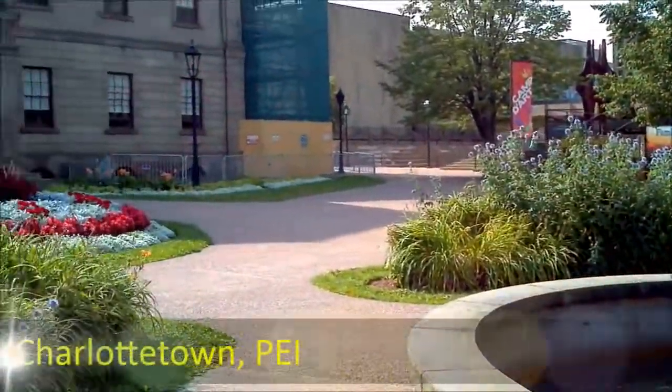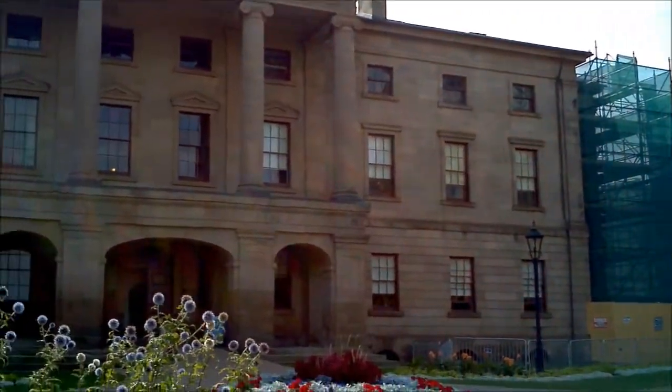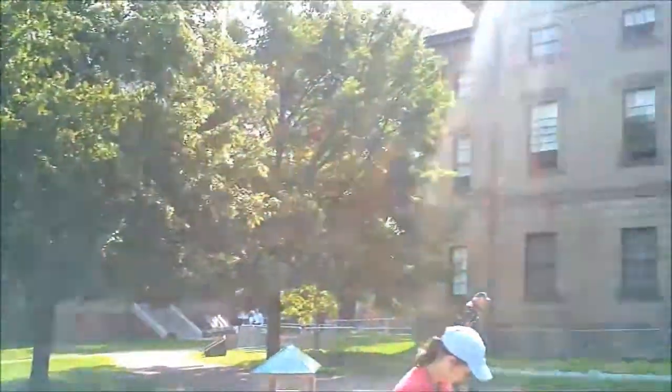And we decided to take a trip the next day into Charlottetown. Here we are at Province House. This is the site of the legislature for the province of Prince Edward Island. It is also, I'm not sure if it was this building, I don't think it was, but this is also in Charlottetown, the birthplace of the Canadian Confederation. The first of the Confederation meetings took place in 1864 here in Charlottetown.